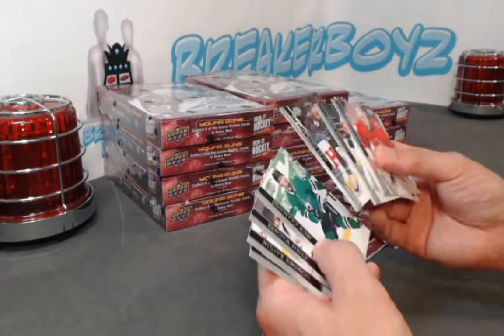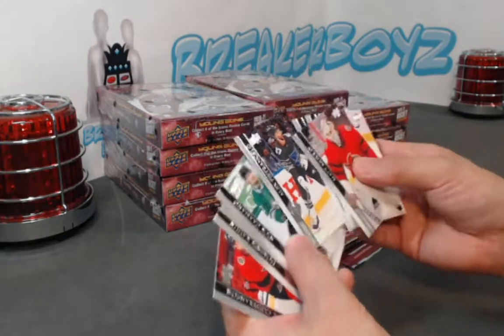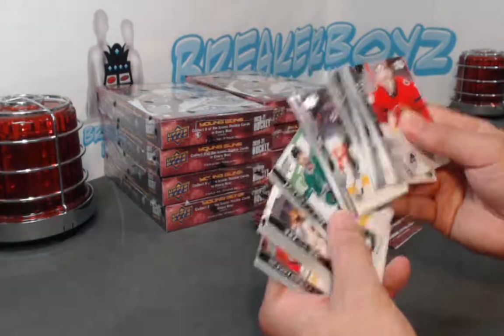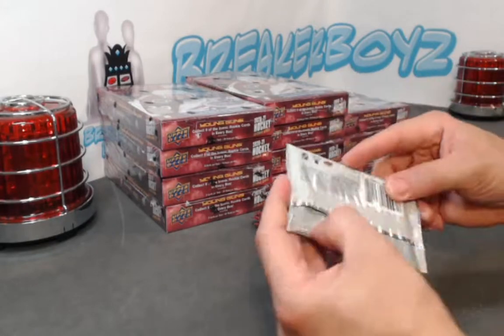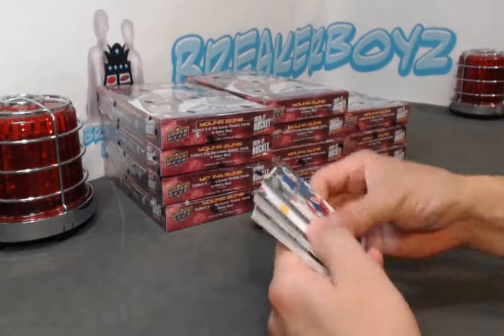This is an all base pack. I'll double check this later. We have a Pietrangelo All-Star card, but I believe that's a base All-Star. I'm not sure if there's a photo variation of these All-Star cards, but I'll put that on the side for now. And I do believe I saw some base packs in other breaks.